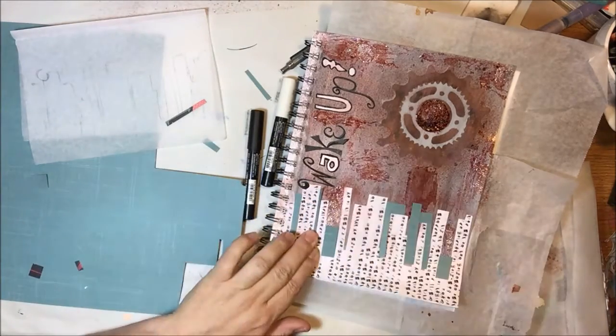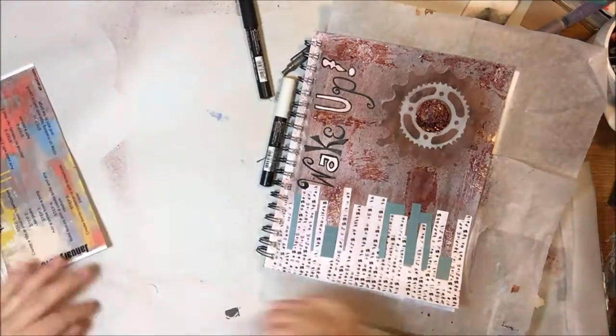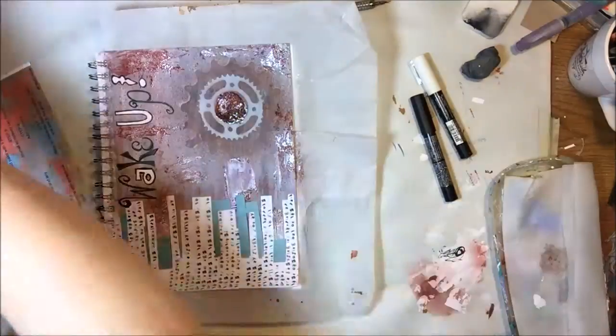So once I get done cutting all these, I'm going to glue them on with the same matte gel medium that I used before.